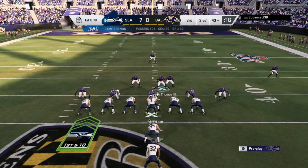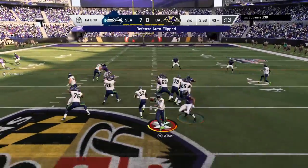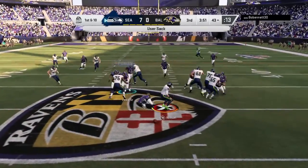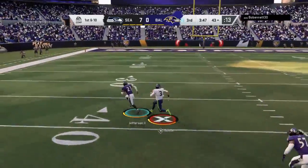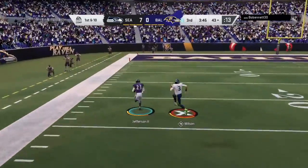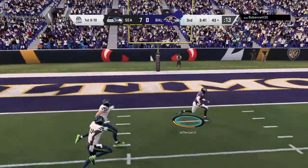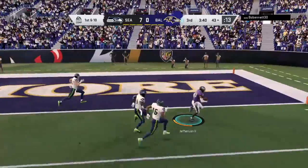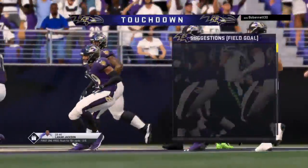Throwing is Wilson. Wilson hit. It's loose. It's out. Fumble. And it's picked up by the Ravens. Past the 20. There he goes, left side. And this is going to be brought back for a Baltimore touchdown.